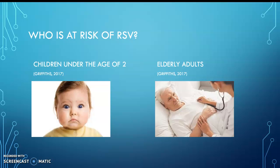People who are at risk of RSV are children under the age of 2 and elderly adults. More commonly, the reason why it's children under the age of 2 is because their immunity isn't able to protect them. It's not fully matured in a way to protect them from acquiring the disease.